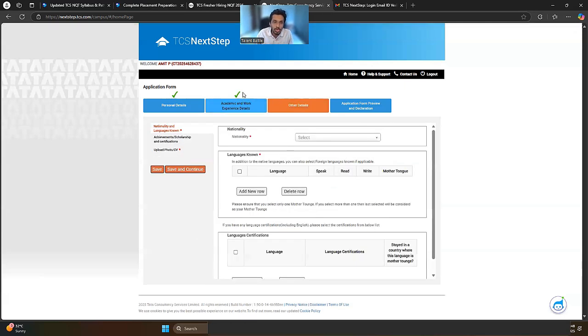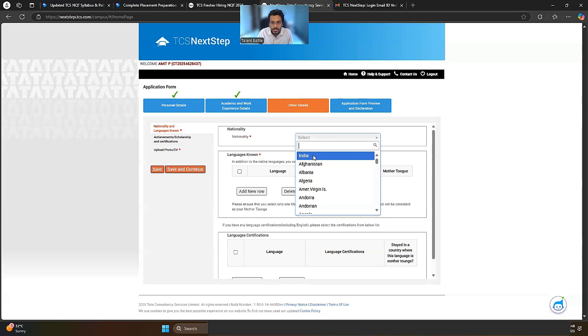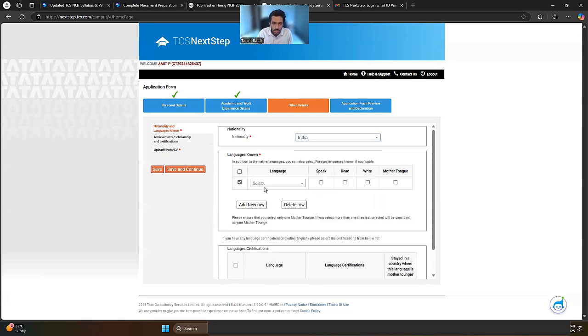So once you do that, here also you will get a green tick. Now you have to enter three important details: nationality details, achievements, and your photo and CV. Okay. So nationality, obviously it will be India. Languages known, you can add all the languages which you know. So here you can check.